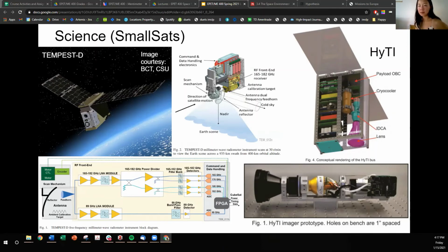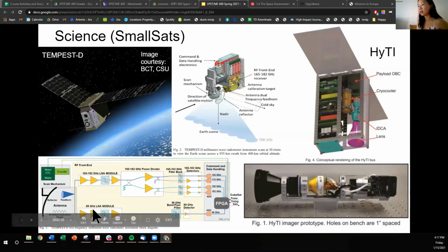So let's see, what do I want to say? Tempest-D provides passive millimeter wave observations using a compact radiometer between the frequencies 89 and 182 gigahertz. Okay, here you can see an instrument block diagram and an interface with the command and data handling side of the CubeSat. You can see the innards of the spacecraft here.